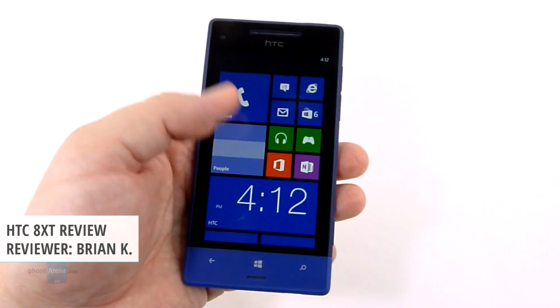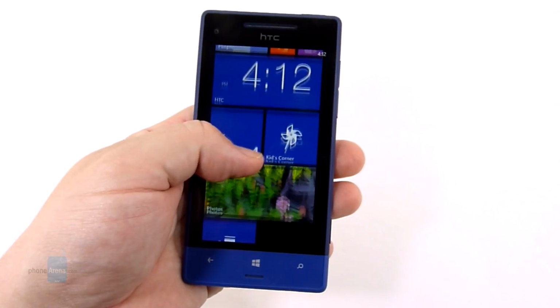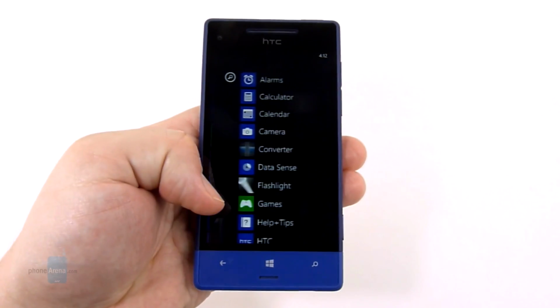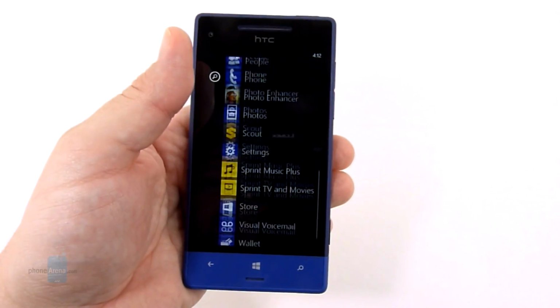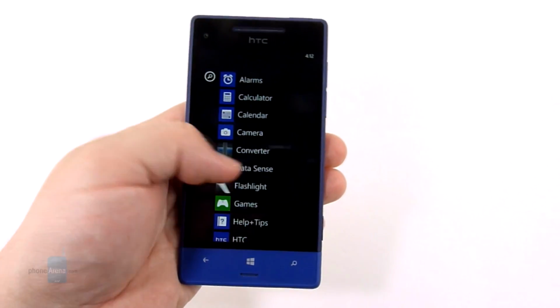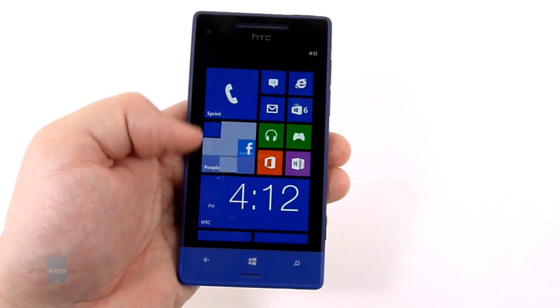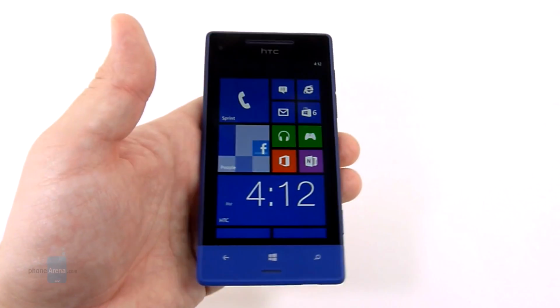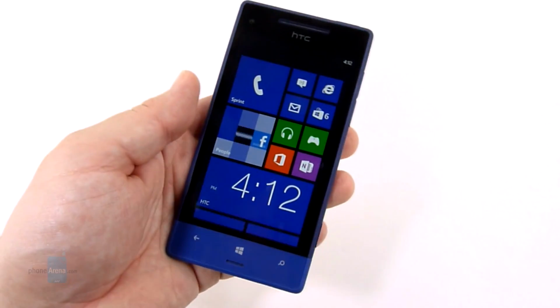Now the 8XT, as you can clearly see, is running Windows Phone 8. This is the first Windows Phone 8 device that Sprint has chosen to carry. The platform launched back last fall, but up until now they have been absent from the market. This is the first device, but very shortly after we're going to be seeing one of the Samsung devices as well, so it'll quickly have some company.